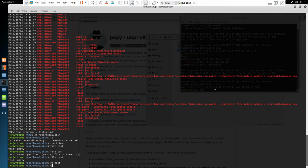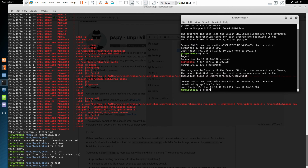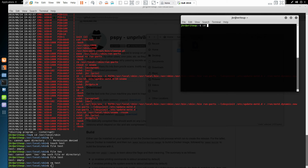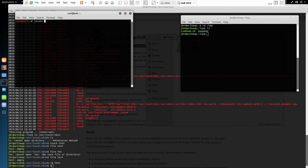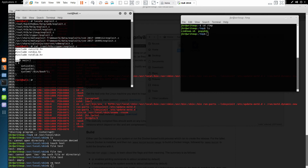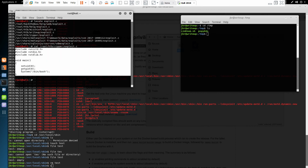So this is going to get quite interesting. So here, I'm just going to go over to this, always on top, cd temp. So I'm in the temporary directory. I'm going to open another terminal on my Linux machine and just look for a default exploit binary that I've got. So I'm going to look for locate exploit.c and I'm going to go for probably this one. So cat exploit.c. So just a basic SUID binary, which is going to set UID 0, set group ID 0 to root, and then execute /bin/bash.